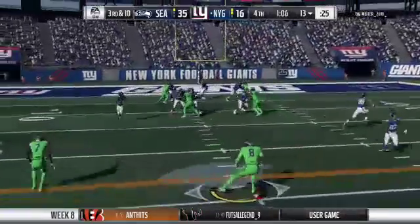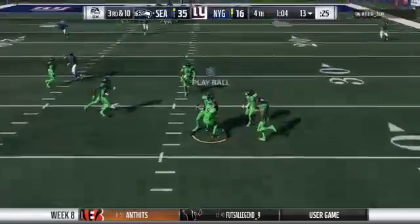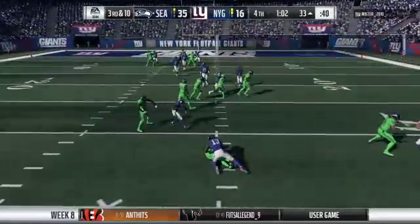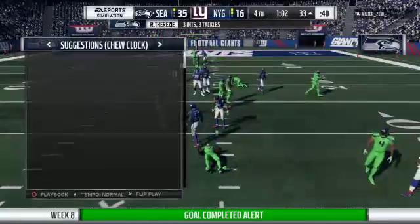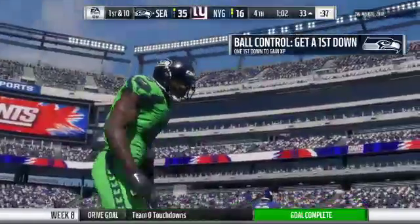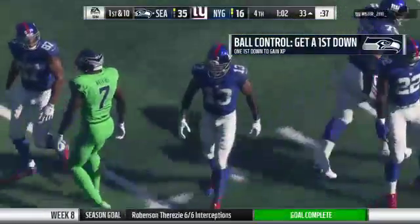Operating from the gun. Webb, and his pass is intercepted for the 4th time today. Picked off at the 38. And he's able to get it back to the 33-yard line. And that gives him now 3 interceptions in the game.